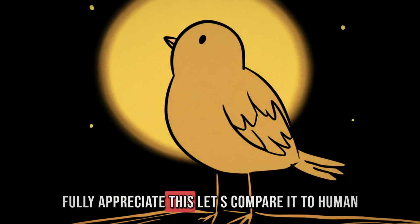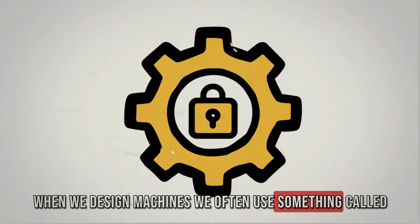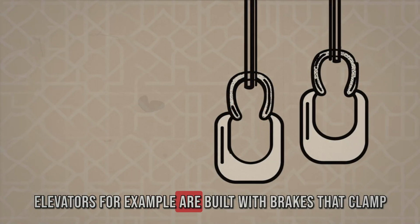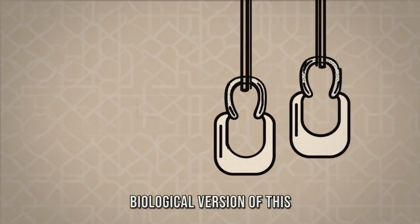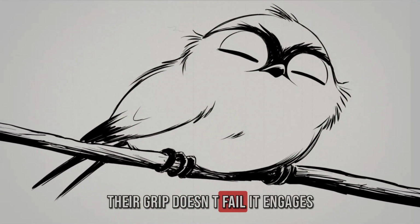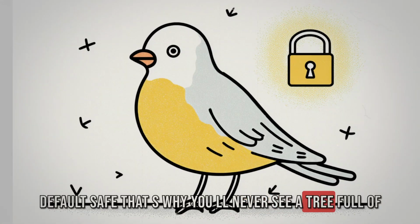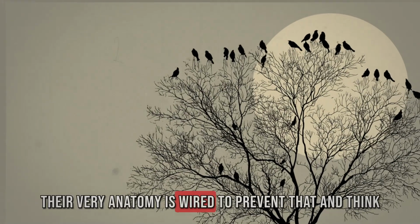To fully appreciate this, let's compare it to human inventions. When we design machines, we often use something called fail-safe systems. That means if the power goes out, the system automatically falls into a safe state. Elevators, for example, are built with brakes that clamp shut if the cable loses tension. Birds carry a biological version of this. If their muscles completely relax during deep sleep, their grip doesn't fail, it engages. It's a perfect example of what engineers would call default safe. That's why you'll never see a tree full of birds raining down like apples when the night falls. Their very anatomy is wired to prevent that.